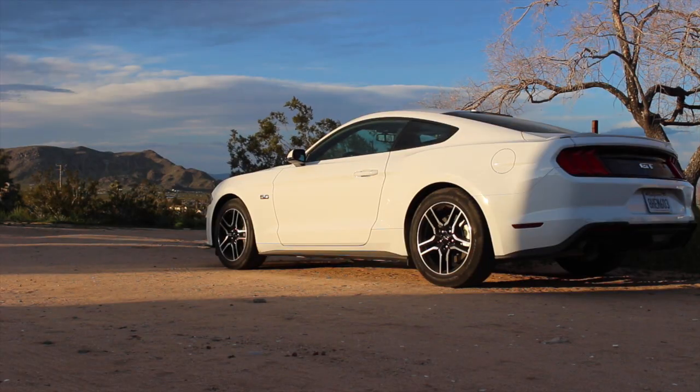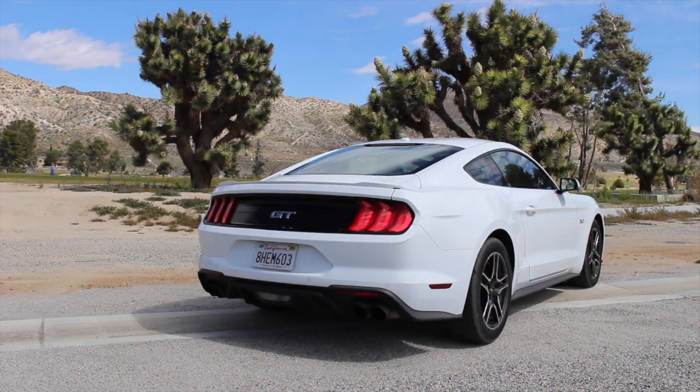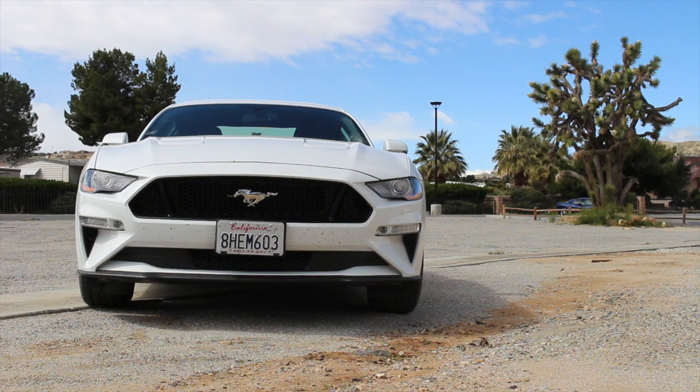Hi everyone, today I thought that I would do a first impression of the 2019 GT Mustang, since that is what I have rented for my road trip down to Joshua Tree. I drove down here from Sonoma County, stopping in Monterey and also in San Luis Obispo, and I'm on my way back from Joshua Tree, so I thought that I would tell you some of the things that I've liked about the 2019 GT Mustang and some of the things that I was not expecting or not a huge fan of.